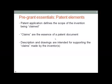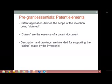Okay, so one of the basic things just to get things started is the element of a patent that is crucial in terms of defining the invention. The goal of a patent application is to define the scope of the invention, and the way the system works is an inventor claims an invention through a patent application. So obviously there's a section called claims, and claims is the section that is basically the heart of a patent document. I'm sure most of you will know that.